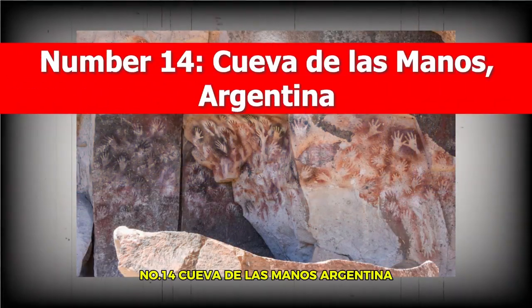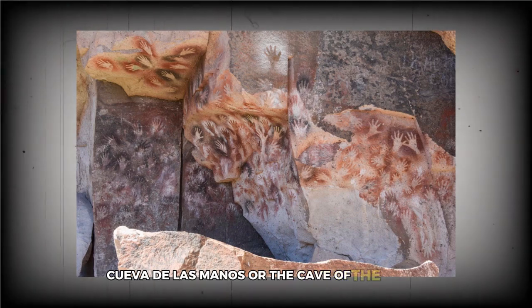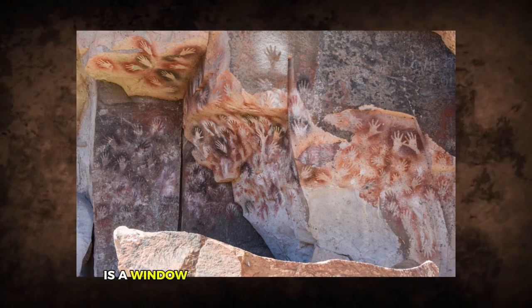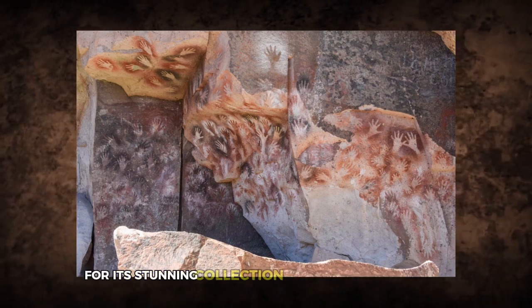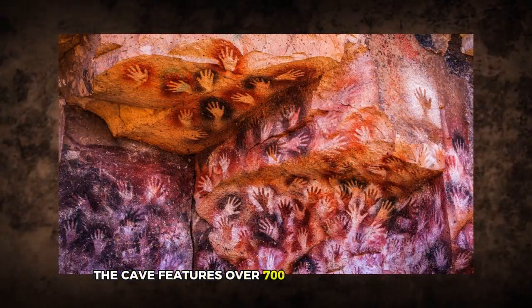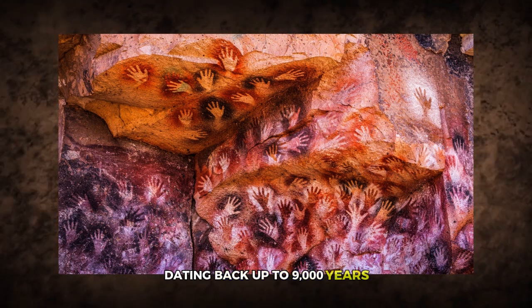Number 14. Cueva de las Manos, Argentina. Cueva de las Manos, or the Cave of the Hands, in Argentina's Santa Cruz province, is a window into South America's ancient past. Famous for its stunning collection of prehistoric rock art, the cave features over 700 stenciled handprints dating back up to 9,000 years.